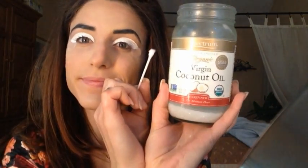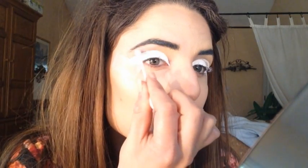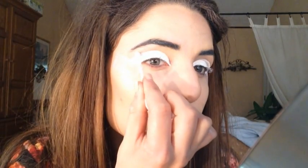Now I want the crease to be as perfect as possible, so I'm just going to take a little bit of this virgin coconut oil and a, what are these things called? A Q-tip. And I'm going to take a little bit on top of the Q-tip and then just run it across the top of the crease to make it as perfect of a line as we can possibly get it. Then to get off any of the excess oil that's left on your eyelid, I'm taking the clean side of the Q-tip and just wiping away the oil.